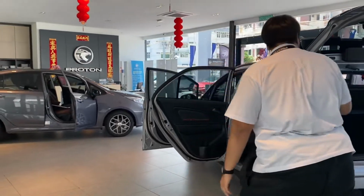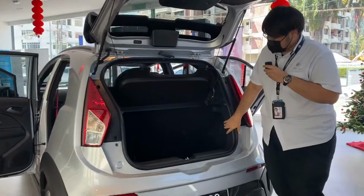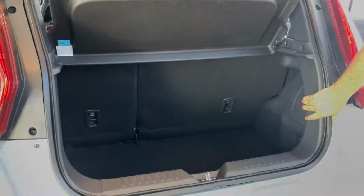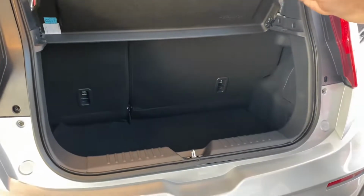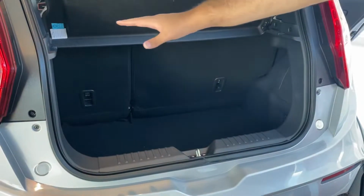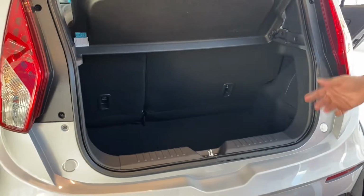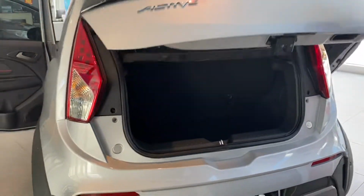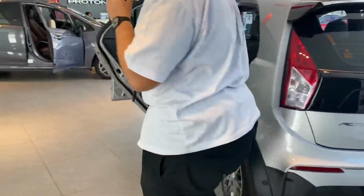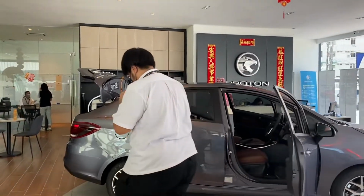For the boot space, the Iriz has not the best boot space in its category, but it's still a very respectable amount. You can fit maybe 2 small size suitcases or 1 medium suitcase with a few small duffel bags. Let's close this up and head over to the Persona's boot, which is a big surprise for those who do not know the unique selling point of the Proton Persona.